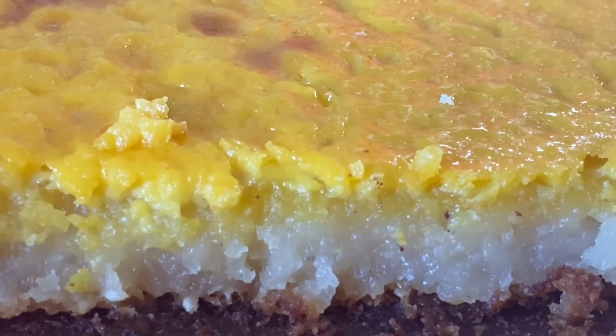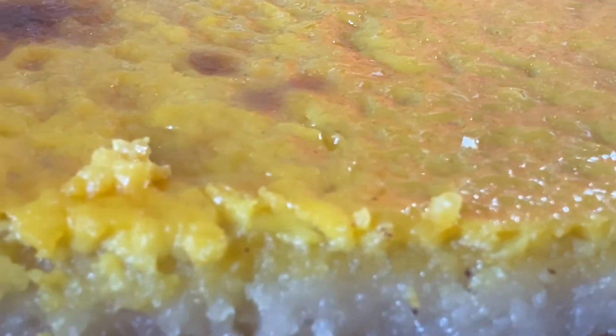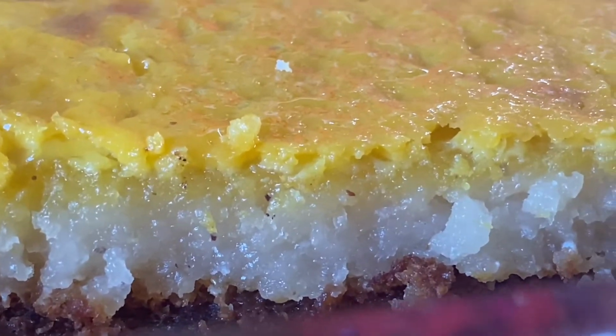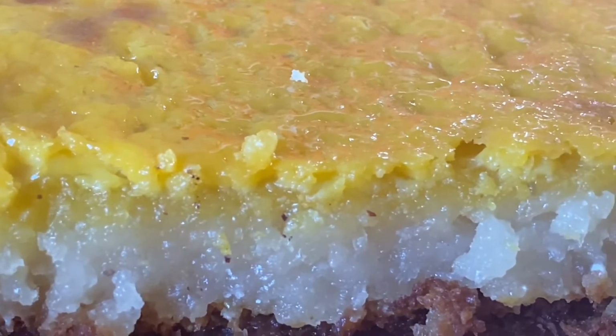This is the cooked cassava cake. Hope you can try it and let me know how your cassava cake looks and tastes like when you make one for yourself.